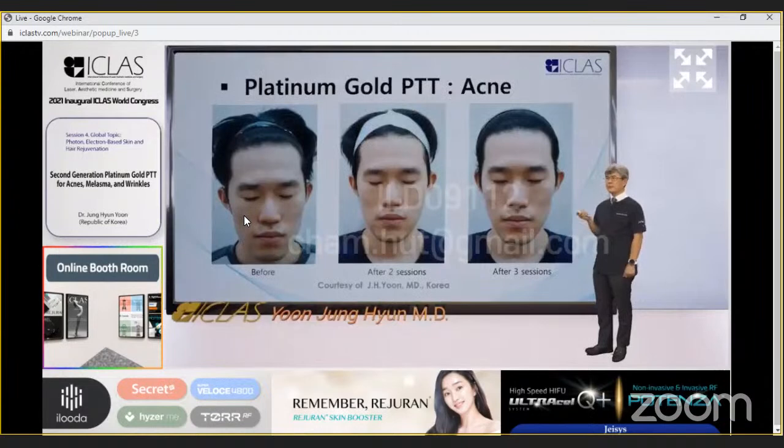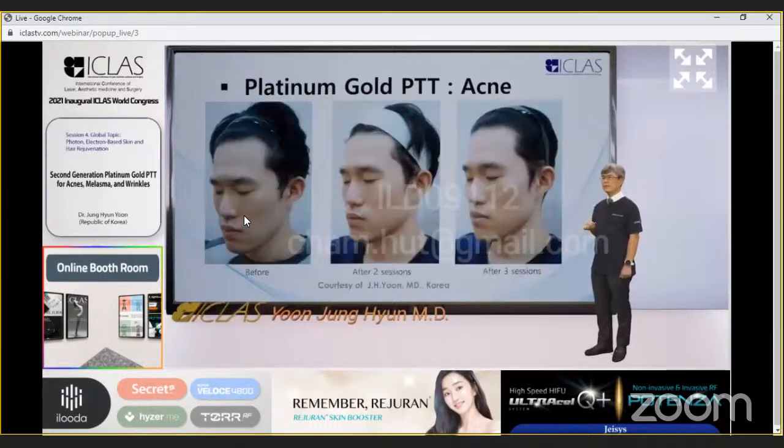This is a 25-year-old man. After 2 to 3 sessions with gold-pitted anti-age solution, the skin tone was brightened and the white comedones were improved. Skin texture changed smoothly. In the 45-degree side view, it was observed that the skin had become brighter and smoother.